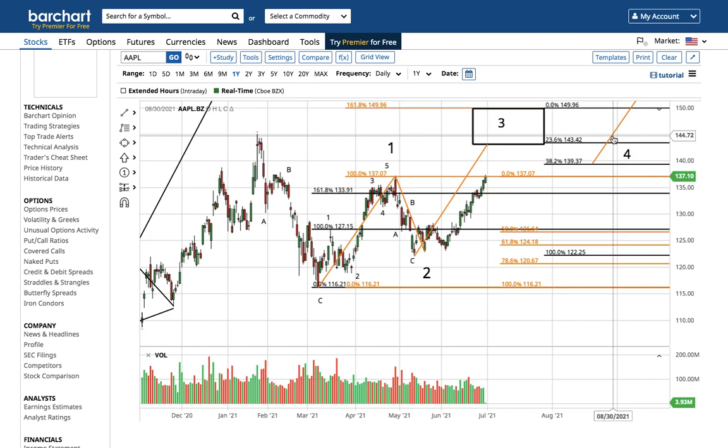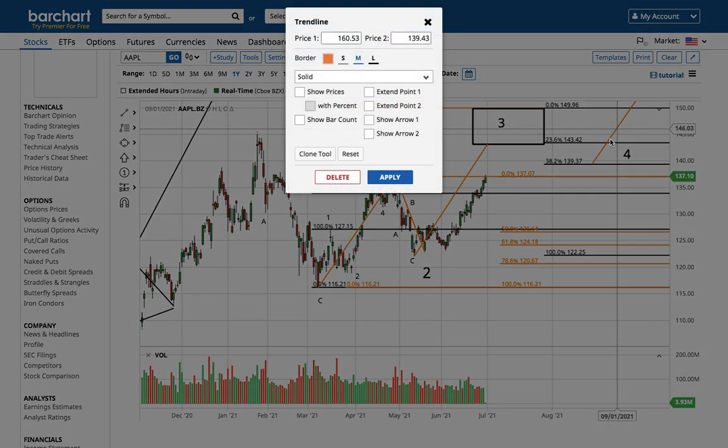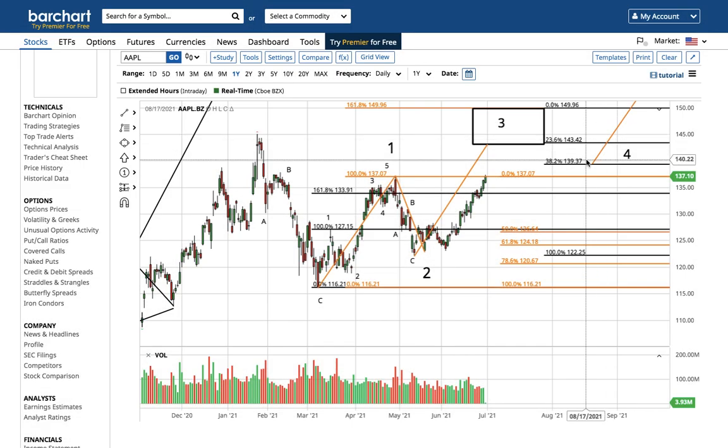So if wave 3 topped at exactly 149, we would expect a shallow wave 4 correction between the 38.2 and the 23.6% retracement. We would expect Apple to go the length of wave 1 placed at the wave 4 low, and at the very minimum, it would reach 160. If wave 4 ended at the 23.6% retracement, the very minimum wave 5 target would be as high as 165.